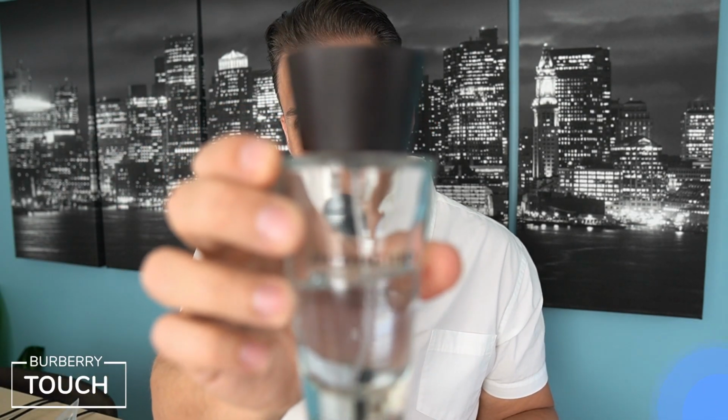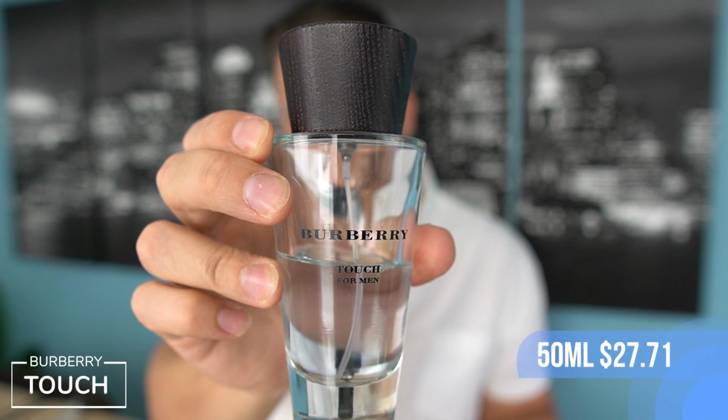So this last one of under 100 mLs, but at least 50, was a signature scent of mine for quite a while. Absolutely love this one. Perfect for the office. Burberry Touch for men. And Burberry Touch, this has been in my collection a long time.